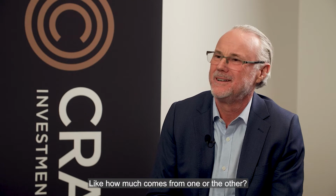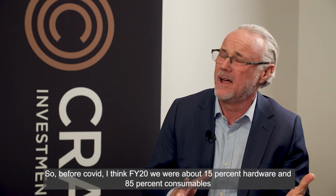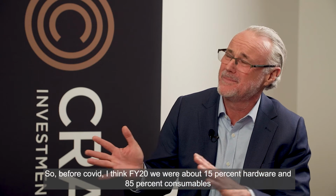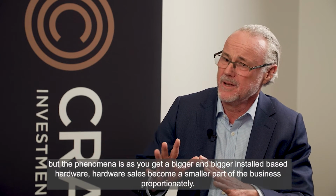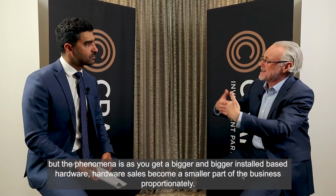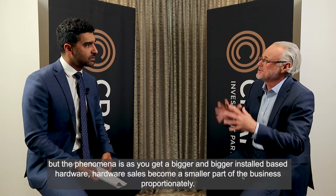Right. Before COVID, I think FY20, we were about 15% hardware, 85% consumables. But the phenomenon is that as you get a bigger and bigger installed base, the hardware sales become a smaller part of the business proportionately.